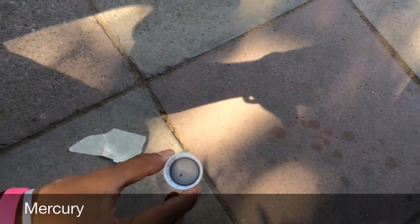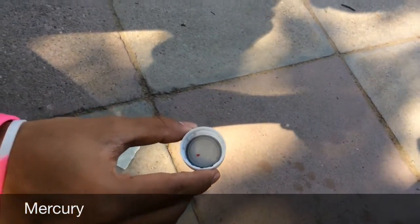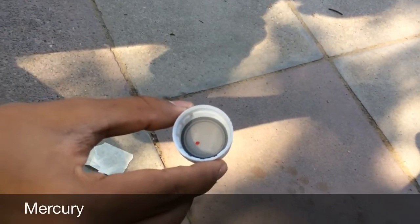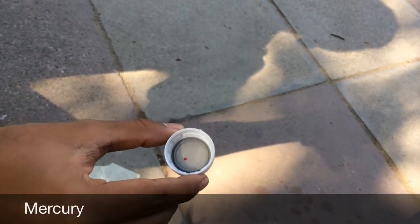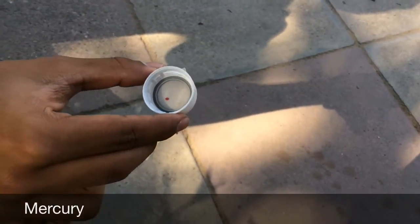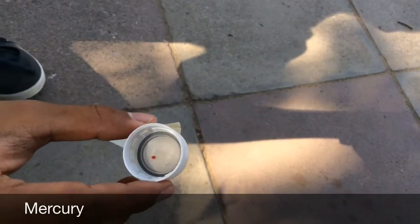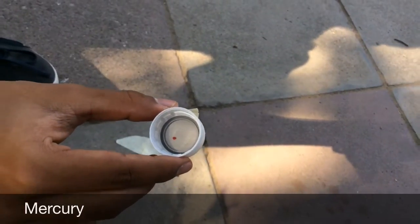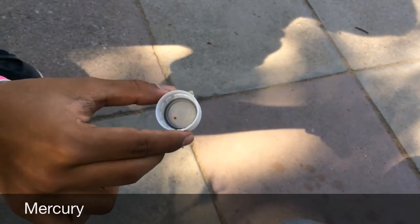Its surface area is 74,800,000 square kilometers, and the night temperature is 307.778 degrees Celsius. During the day, however, it's 426.667 Celsius. The gravity is 3.7 meters per second, and the length of a day on Mercury is 58 Earth days, 15 hours and 30 minutes. Even though Mercury is the closest planet to the Sun, it's not the warmest. This is because it has no atmosphere, so any heat that the Sun gives quickly escapes into space.